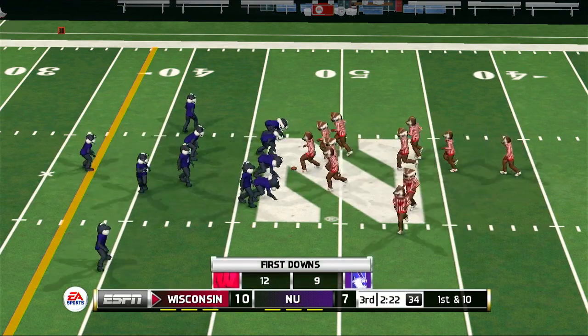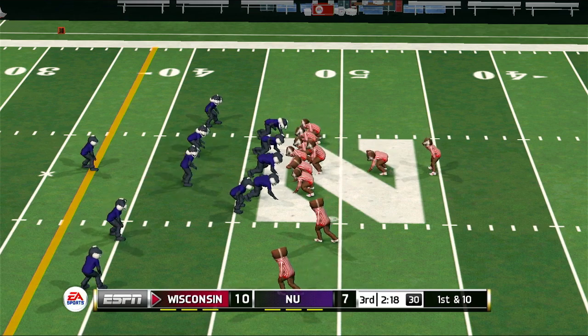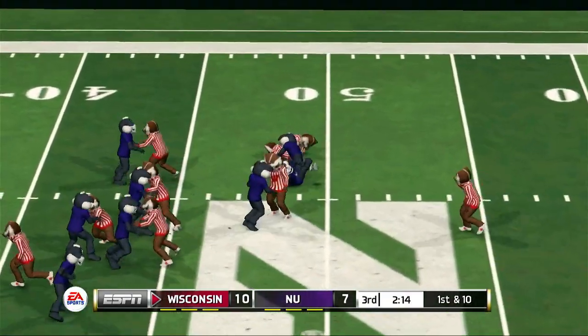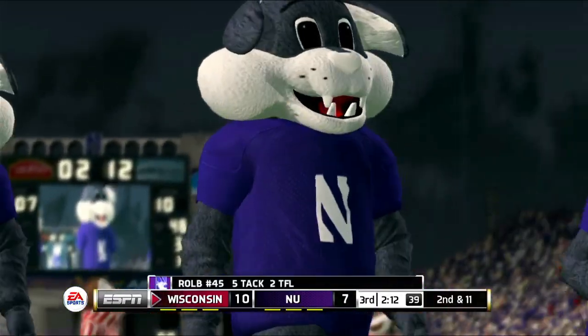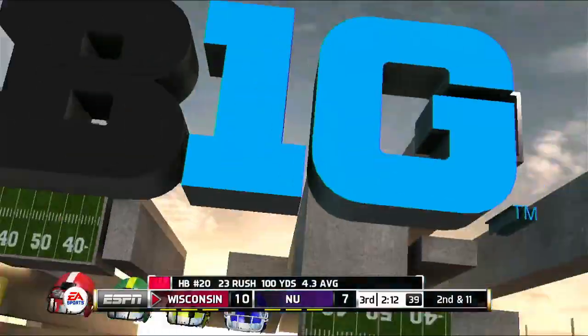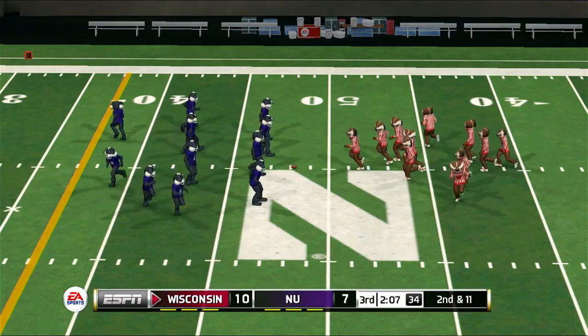Really a nice read. Hey, check Mike 46. Check Mike 46. Green 9, green 9. To the right and tackled immediately. From the 48-yard line, second down.